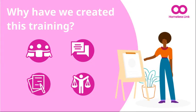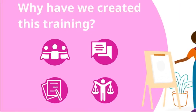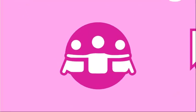Why have we created this training? Fundraising from grants is important to lots of our members. This training has been developed responding to a number of things that we know. In training completed by the grants team at Homeless Link, we are regularly asked about how to be better at grant fundraising, particularly by small and medium charities.